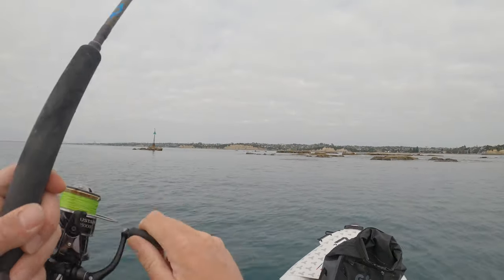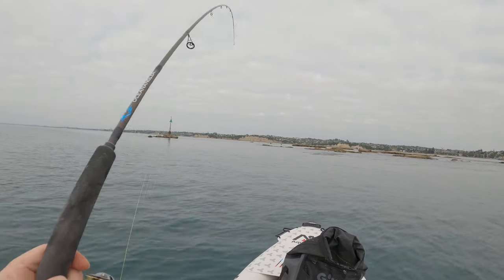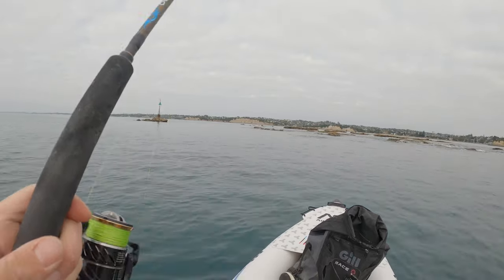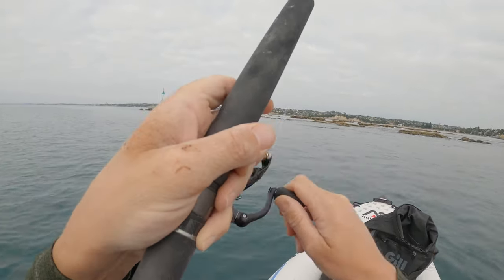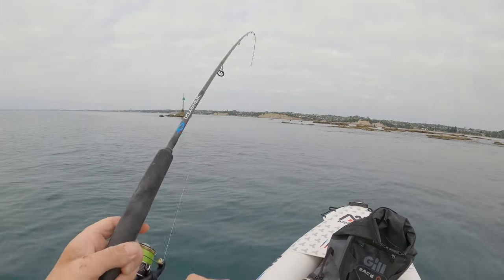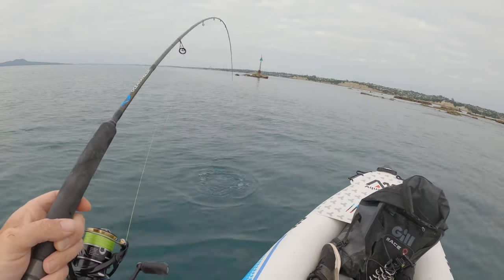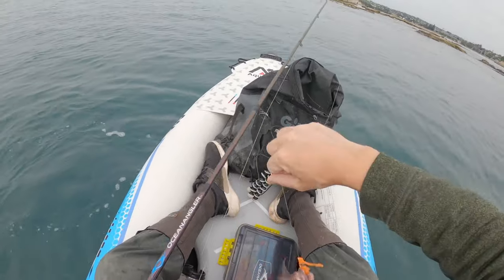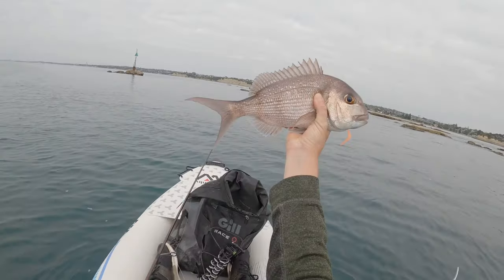There we go, there we go. That's a snapper. That's a snapper in the wash. Not overly big, but well, I might go legal. Okay.